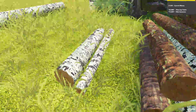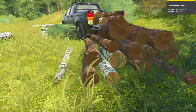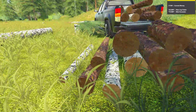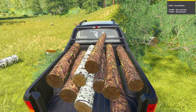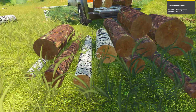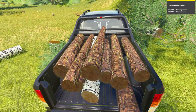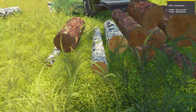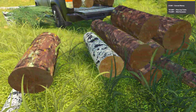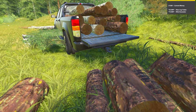There we go. Let's keep loading all these goodies in here. Actually got some nice cuts here. These ones are good. It's the little bits that I really don't like, but I know these big chunks are actually worth quite a bit of money, so I don't really want to waste them by just leaving them out here either. So we'll just kind of keep loading and see where we go with it. Drop it in here.